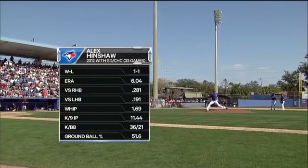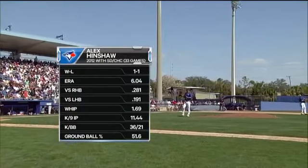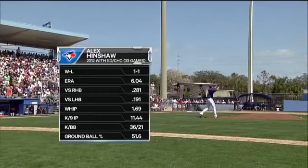Spring baseball action in Florida, and Brett Cecil's turn is done. Alex Hinshaw will check in, another lefty for the Blue Jays.